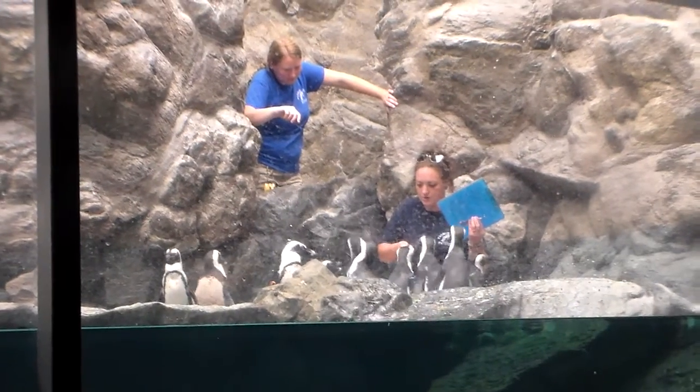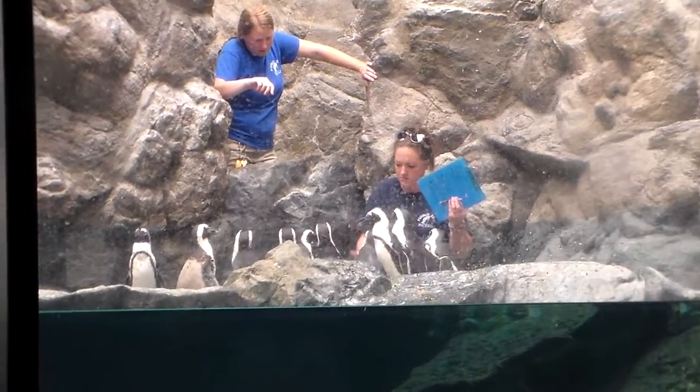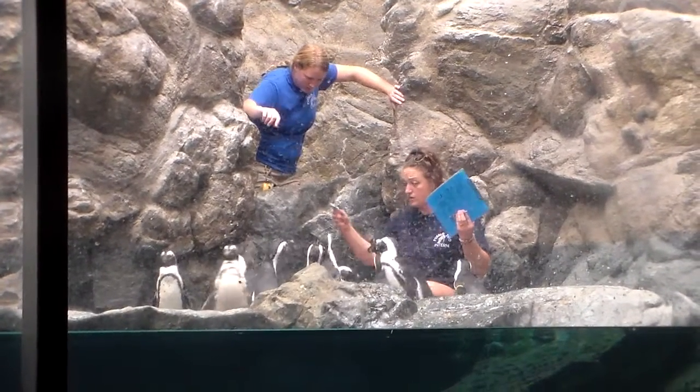Usually they have all been pretty good about eating recently. Every now and then they'll have a little stint of maybe not eating today. But that's why we keep track, so we can make sure that if they don't eat one day, they're eating the next day. And that's usually how it works for the most part.